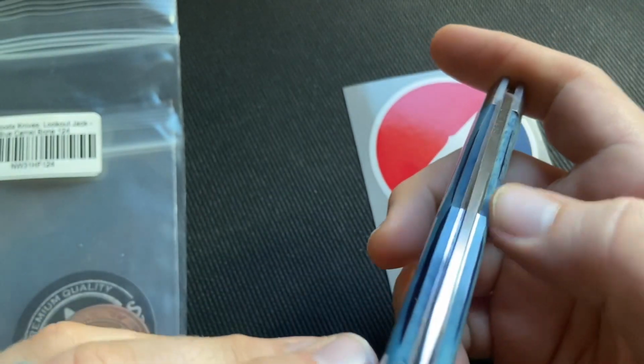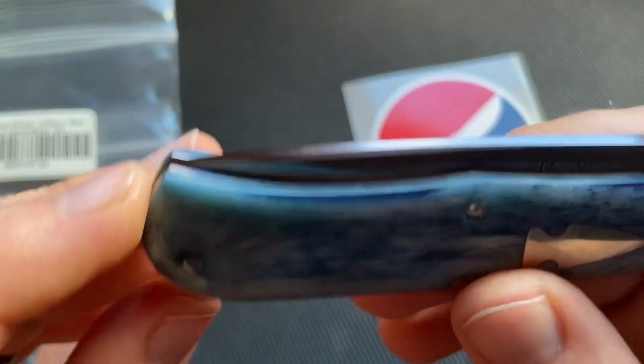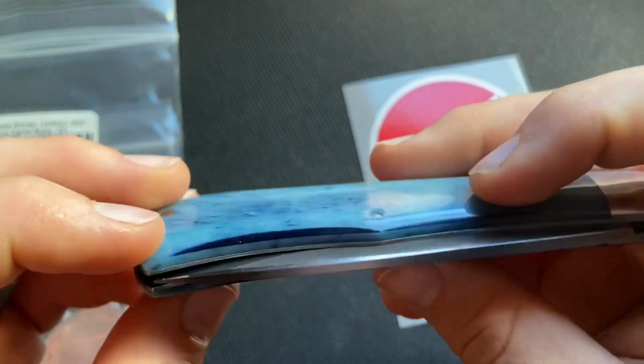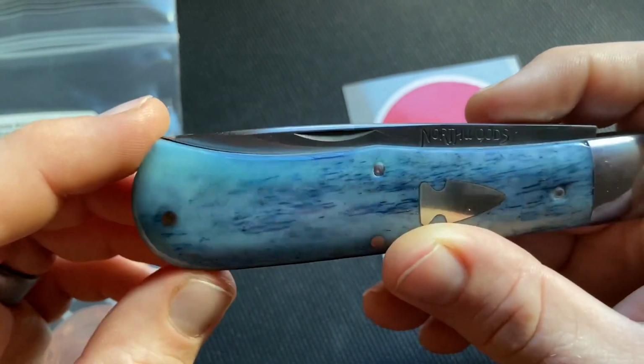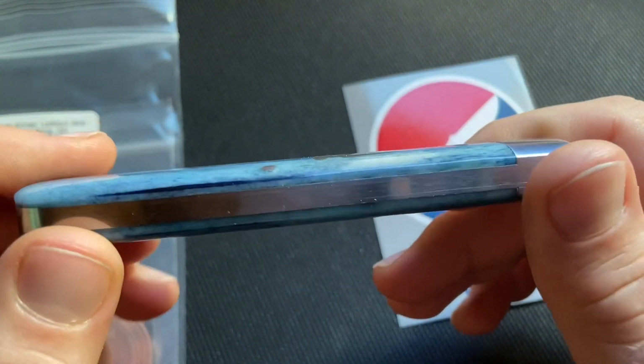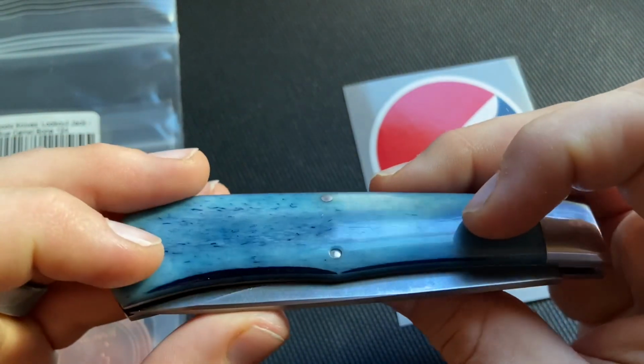You can see how that's pretty close to the edge there. In fact, I think I'm going to go ahead and call that a proud tip. Yeah, you can see how that's right there. If you watch the channel, you know I don't like proud tips, and certainly this is a knife I had planned to use. So if I do use it, I will drop that kick a little bit.